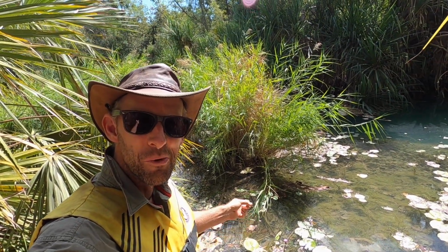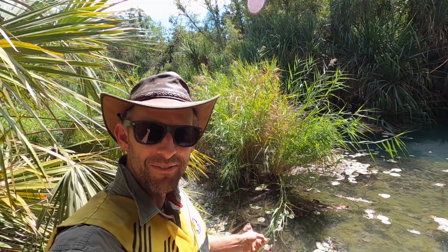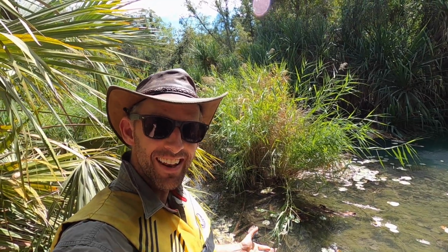For anyone that's seen Crocodile Dundee, does that look like Crocodile Land or what? Every part of my body screams don't go in there, and yet that's what we're about to do.